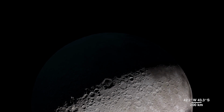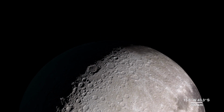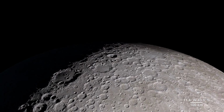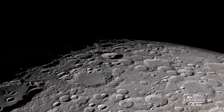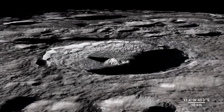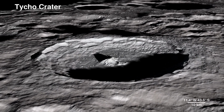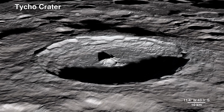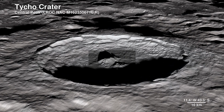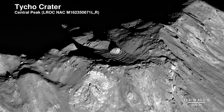As much as we use LRO data to investigate areas we can't see from Earth, we also probe familiar territory on the lunar near side to bring back images with an all-new level of detail. This is Tycho crater. It's around 100 million years old. Here, the Lunar Reconnaissance Orbiter camera captures the central peak with a 100-meter wide boulder at the summit, the origins of which are still a mystery.